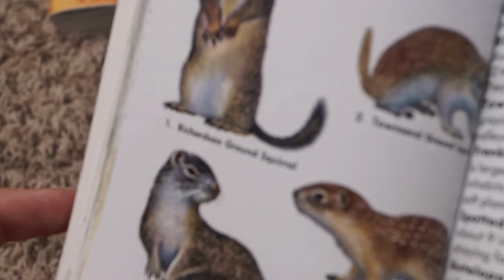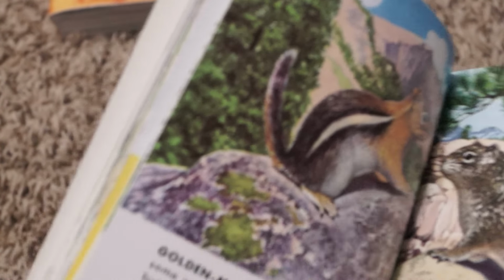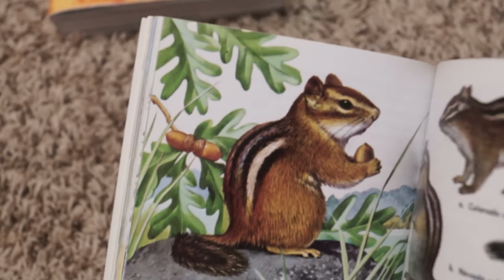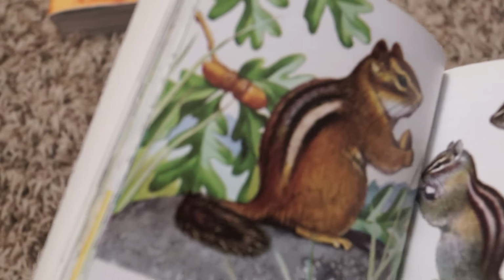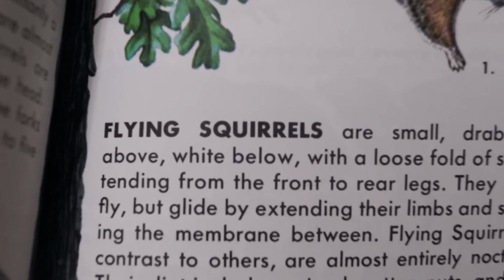Look at all the different squirrels. Let's see how they're cute squirrels. There's a lot of them. Lots of different types of squirrels. Chipmunks. I love chipmunks. They're so cute. More squirrels. Lots of squirrels. Here we go. Flying squirrels. I used to be obsessed with flying squirrels. I thought they were so cool.